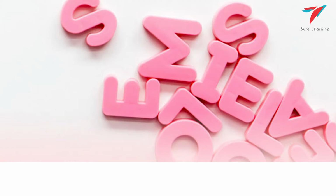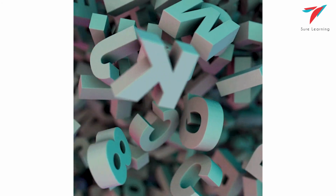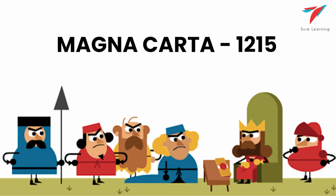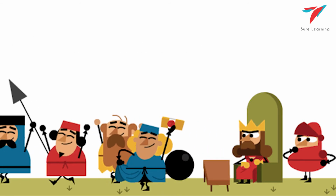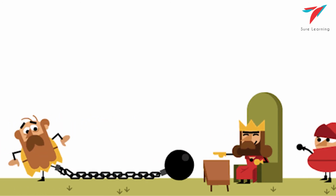The next strategy is numbers made words. You can improve your memory by creating associations, such as between a letter and a number. For example, you could memorize the date 1215, when the Magna Carta was drafted, by associating it with the alphabetic string TNTL according to the number word scheme.